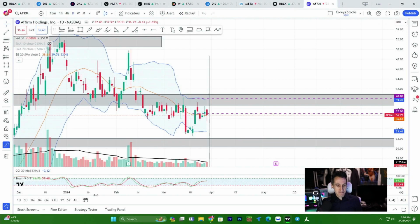That's it. And maybe a stochastics or a CCI down here, which are more price action, overbought, oversold signals. You're not going to see drawings or lines all over my chart. That's not going to happen.